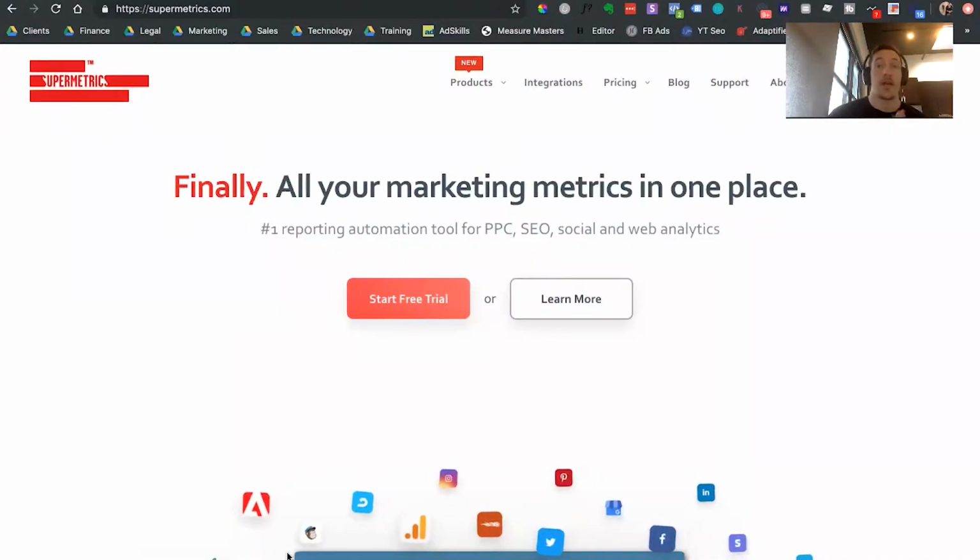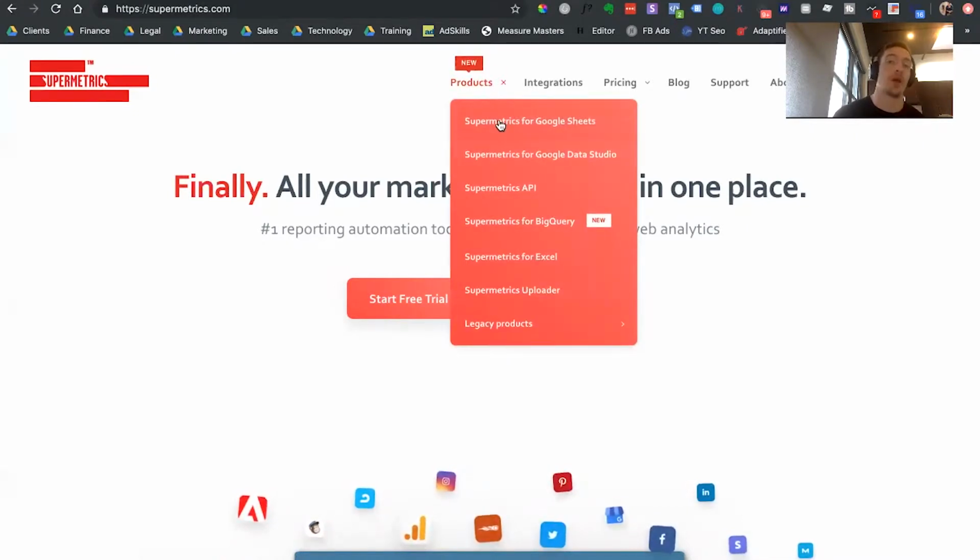All right, what's going on, guys? I'm here at my laptop, and right now what I'm sharing with you is the landing page for Supermetrics. Supermetrics is a tool that has a bunch of different versions you can use to connect different data sources. They have one for Google Sheets, and one for Google BigQuery, which is a data warehouse. They have one specifically for Facebook Ads integrations with Google Analytics. They have a bunch of different tools, but the one I'm talking about right now is Supermetrics for Google Sheets, and their product is this first one right here.